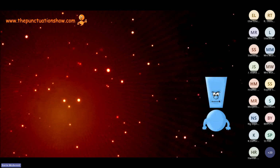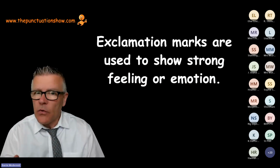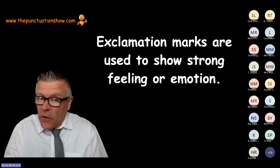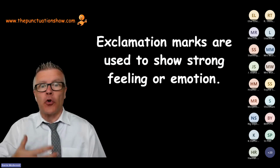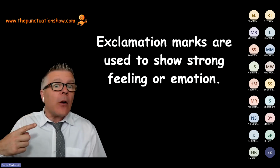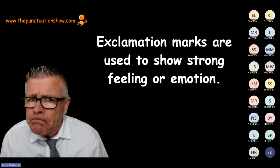Exclamation marks. Right then, folks. Exclamation marks are used to show strong feelings and very strong emotions. Now, I do need to warn you, the next part of the show can get a bit scary, because in order to show strong feelings, it's going to entail me pretending to get very cross. Now, when I get cross, I get very scary. As you can see, I'm a very scary man.